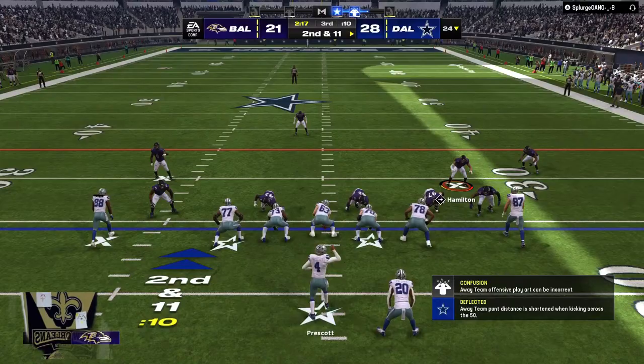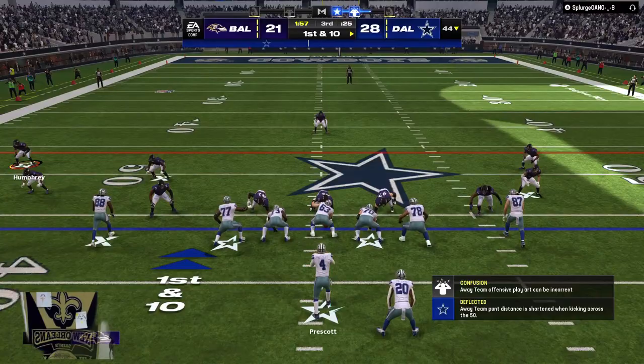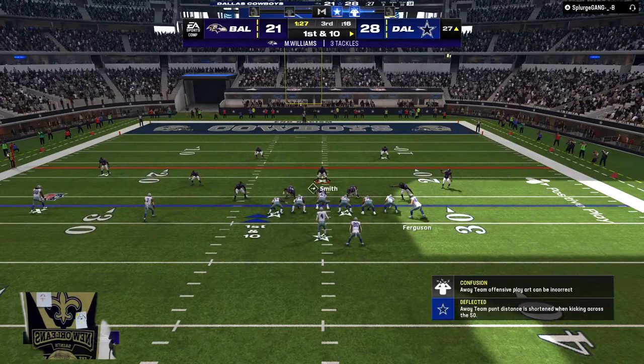Prescott. That is caught by Lamb. And he'll get to it right away as he's taken down right there at the 44. Play fake. Here's Prescott, and he'll go right back to Lamb. And he'll go deep, but not before getting this inside the 30. That one nearly 30 yards, 29 officially. So in Raven territory now, here's a first and 10 at the 27.